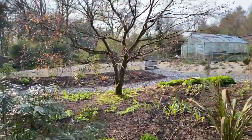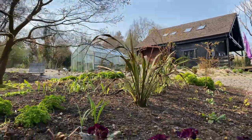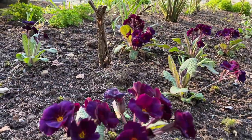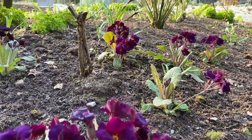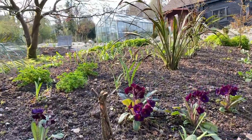Oh, look at this primula, Neon Velvet. It's just one I picked up in a garden centre a few years ago. It's very good, very good. Polyanthus or primula Neon Velvet.